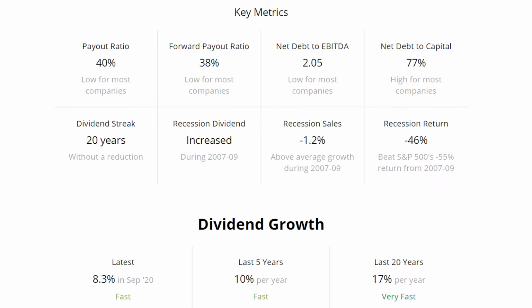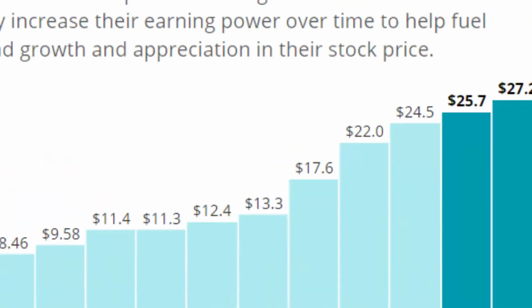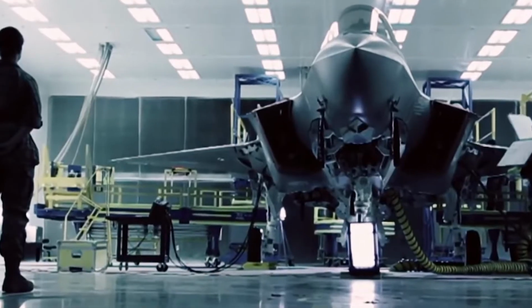I would consider Lockheed Martin to be a SWAN, aka sleep well at night type of stock. Their total sales have been consistently growing year over year since 2015. Not too shabby of a track record here. Along with their earnings per share, which have been consistently growing year over year as well for more than a decade. So the big question is, if you don't know anything about this company, how do they make money?